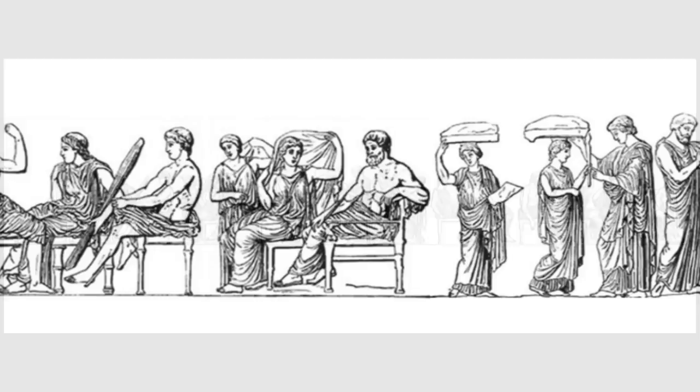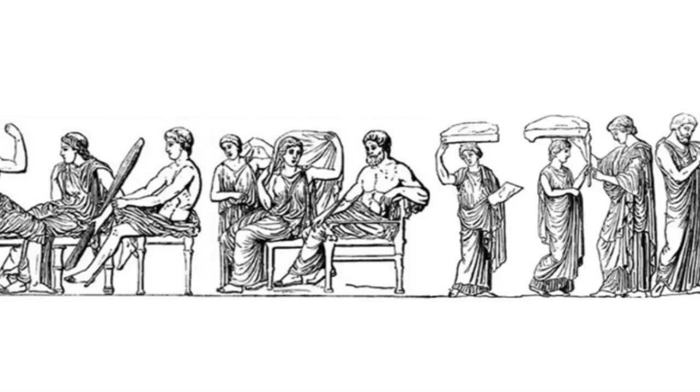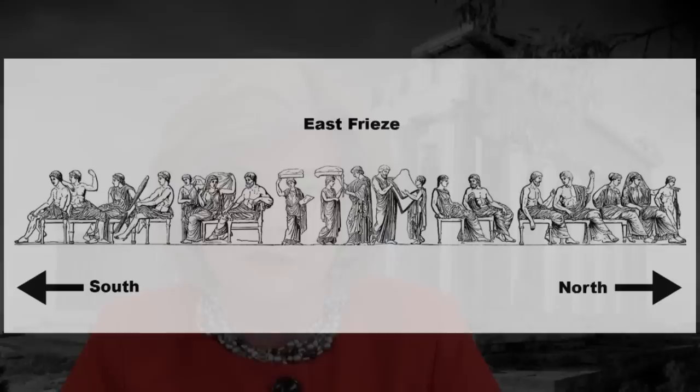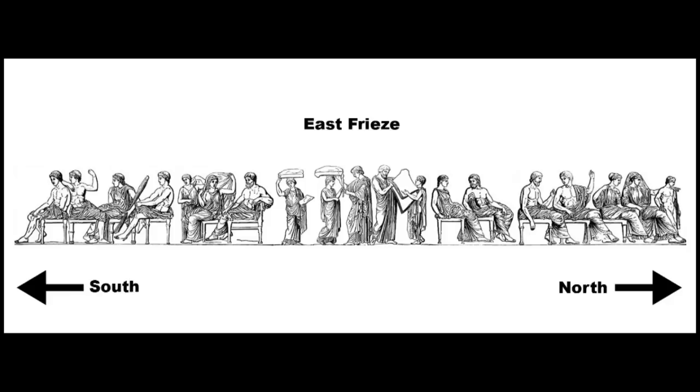By virtue of being seated, the artist can show them 30% larger than the mortals on the frieze. They are divided into two groups of six each, one facing south, the other north, and they're shown in profile. Like most ancient artists, the Greeks preferred the profile view, as they considered a frontal face aesthetically unpleasing.